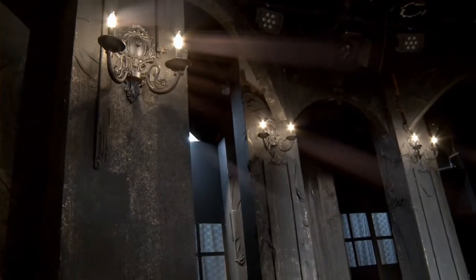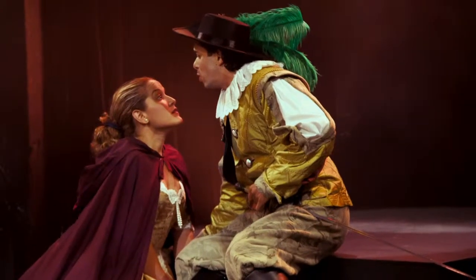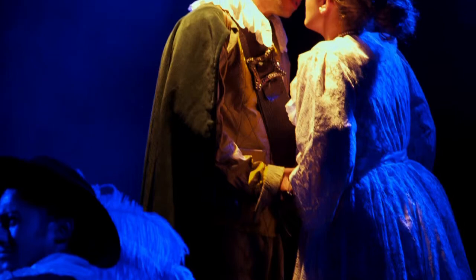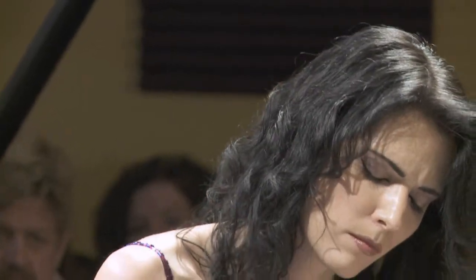We check out the nation's only Spanish-speaking conservatory. Then you give access to these artists to be the best they can be in the language that they're most comfortable speaking. Learn the joy of getting lost in the music. I really am in my own world of just me, my piano, and in the music.